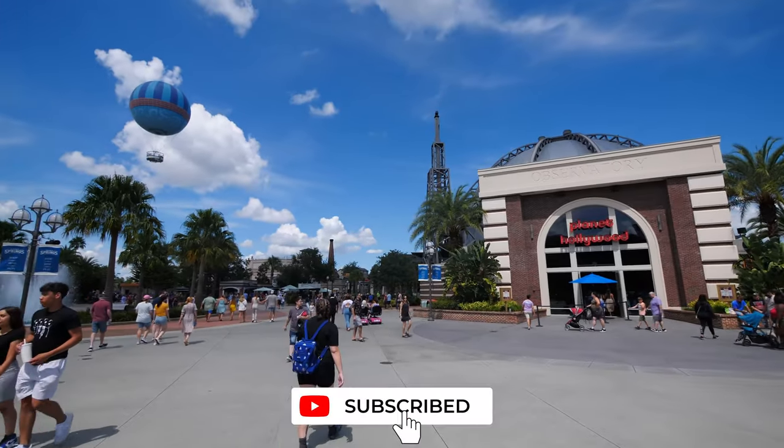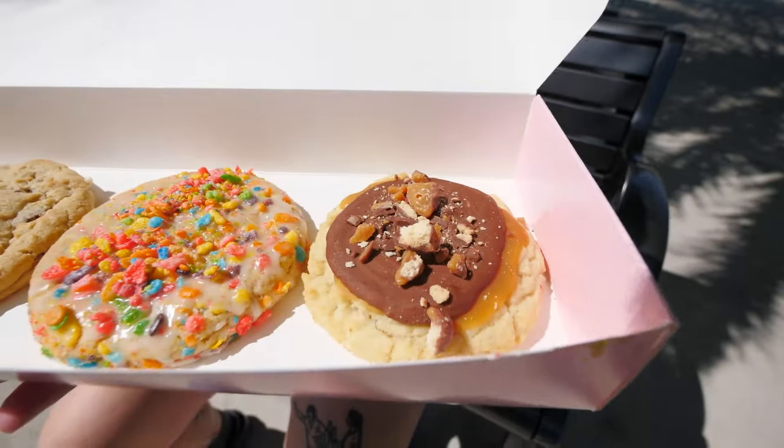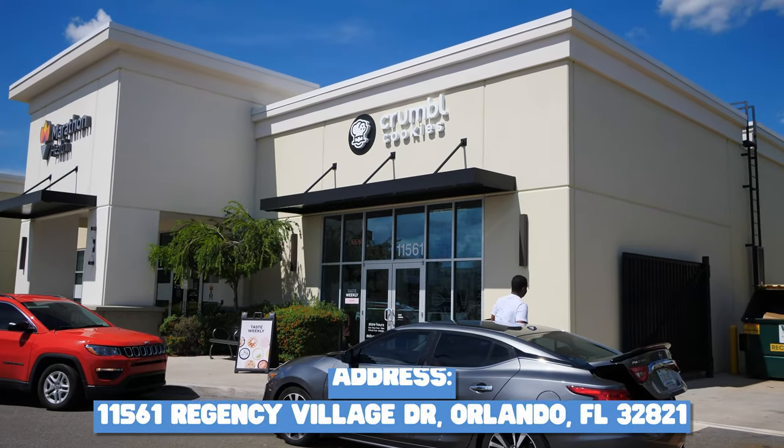We kick off today's bout with a drive to Crumbl Cookies while we waited for our Gideon's return time. Yes, they are still doing virtual lines during busy days at Gideon's. There are a total of 10 Crumbl Cookies locations in Orlando. This one is on the corner of Daryl Carter Parkway and Regency Village Drive.